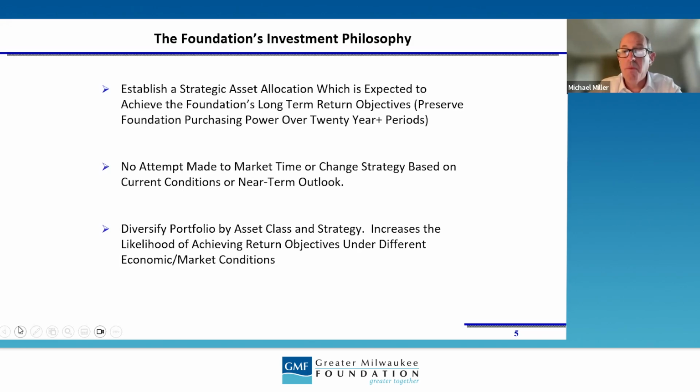Second point, we do not predict the short term. The opposite of thinking long term is thinking short term. And the vast majority of what all of us are subjected to is very short term, whether it be on television, things we read, I guess today, podcasts, whatever it is, everyone's making short-term predictions. And the reality is they're playing lottery tickets. And we don't play lottery tickets with the foundation's assets and your assets that are entrusted here.